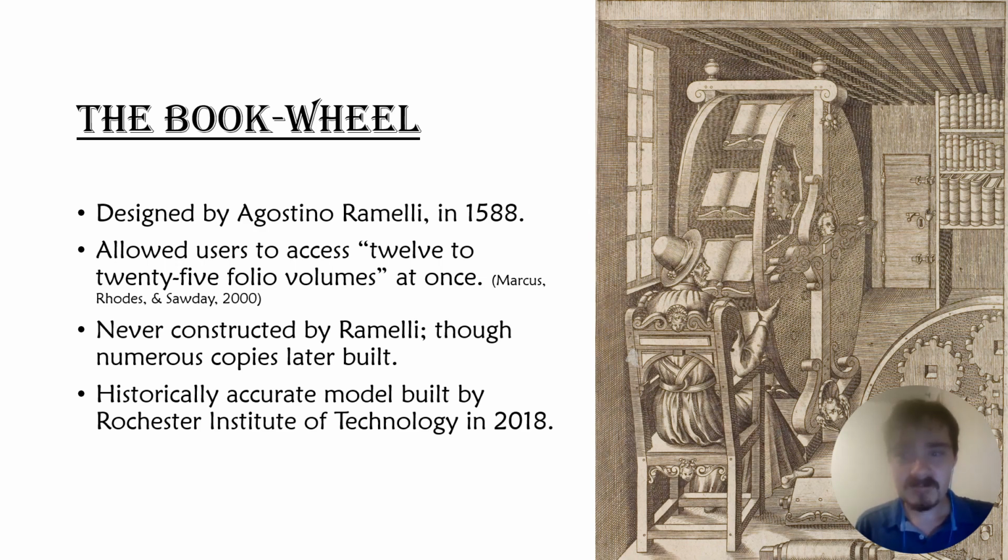So despite Ramelli putting much thought into the blueprints of his machine, he never actually made one, although numerous copies were built off of his design by later inventors. The book wheel does, however, continue to inspire, even if in relatively small circles. And in 2018, a group of engineering students from Rochester Institute of Technology in upstate New York constructed a historically accurate model based off of Ramelli's original design.